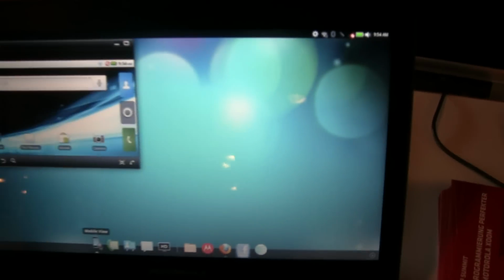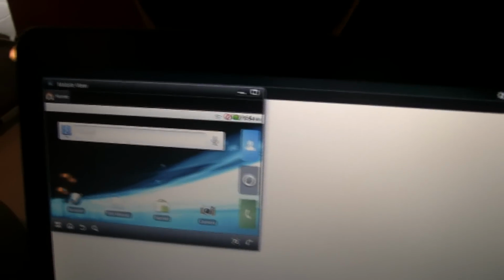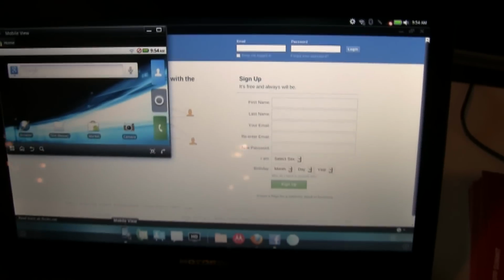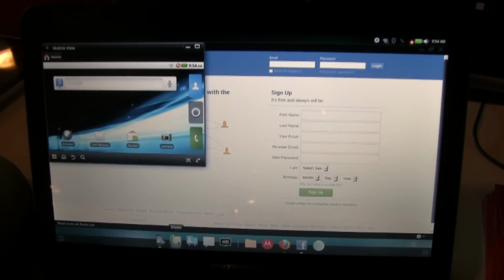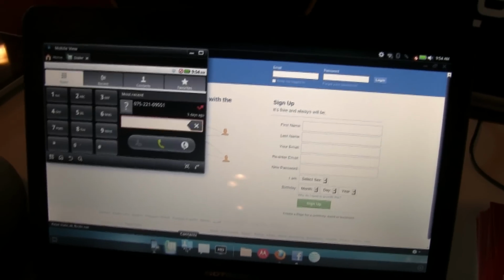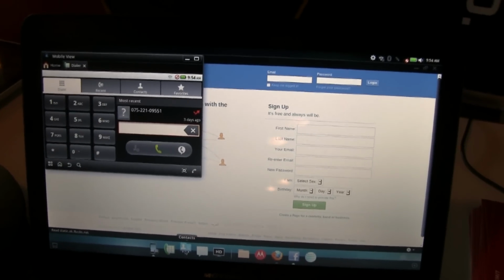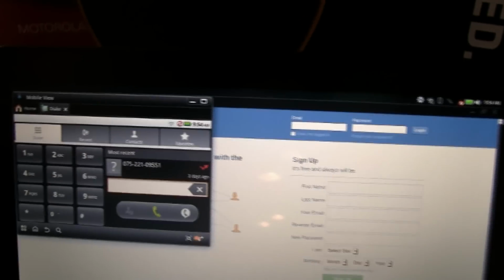It also comes with a Facebook application. There's an AT&T environment here. And let's take a look at this mobile view. Okay, that's how it would look on the phone itself. So you can actually bring up the home screen of the phone. Of course, you can also switch to a dialing mode if you want to make phone calls from this little laptop over here. So it's quite interesting.